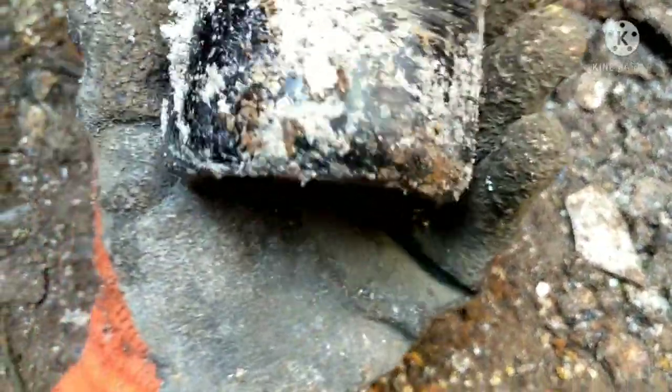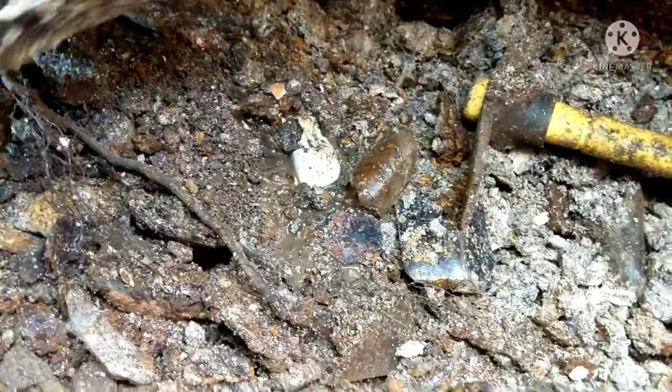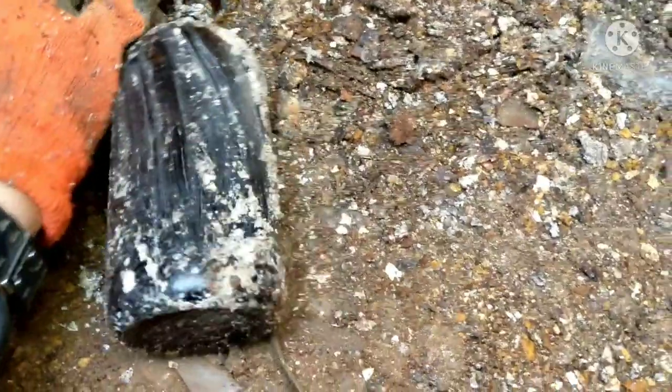What do we got? It's cork top. Anyway, see how they're full of water over here? I mean, I'm surprised. This one's probably cracked. Any embossing? I don't think so. No, just a cork top chemical bottle or something.